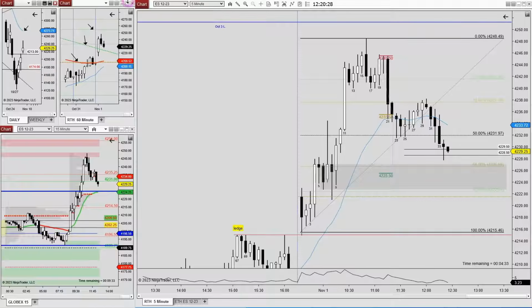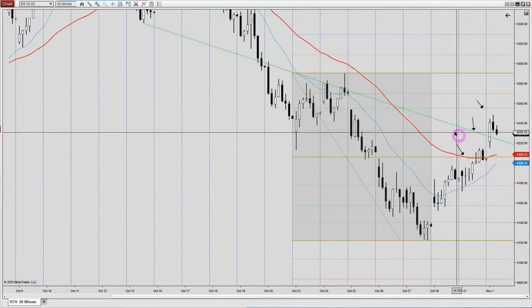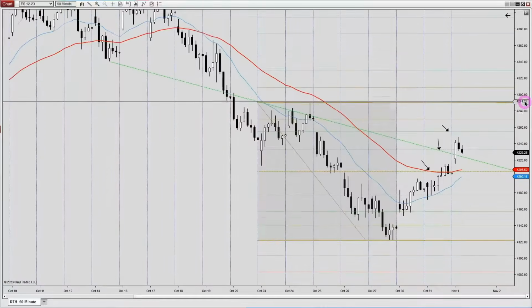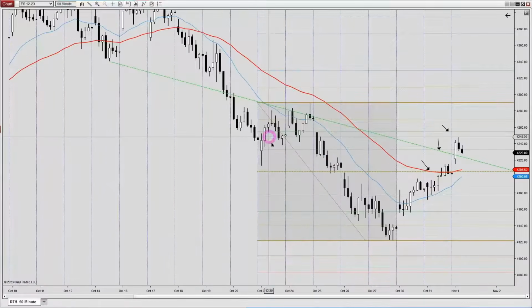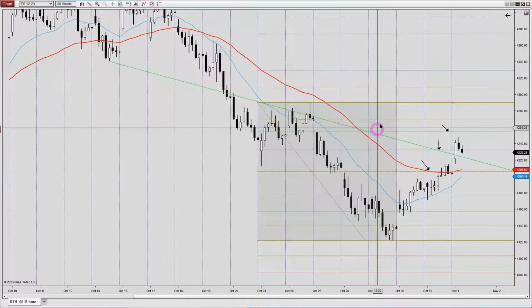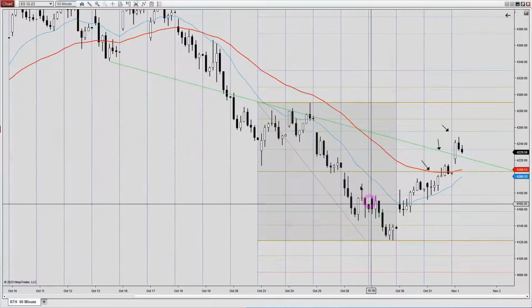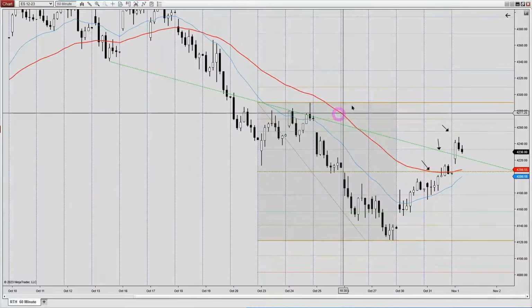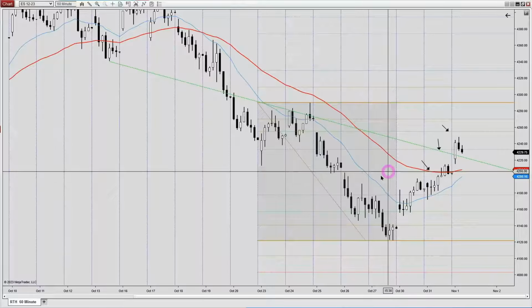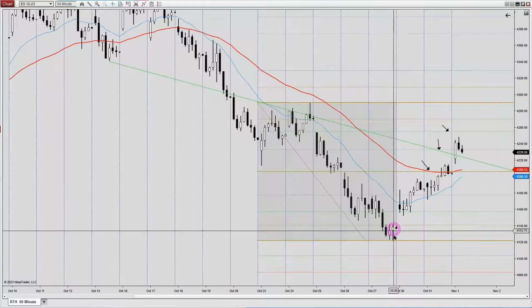And then I have the hourly chart. Okay, so here is my thinking. This is an RT8 chart, so it's only showing you the US session. Basically this is Monday, Tuesday, Wednesday, Thursday, Friday. So what I do is I take last week's range and I divide it. So I have last week's high, last week's mid, and last week's low, right? So we bounce, we have a gap.